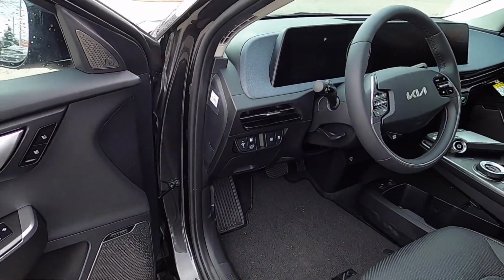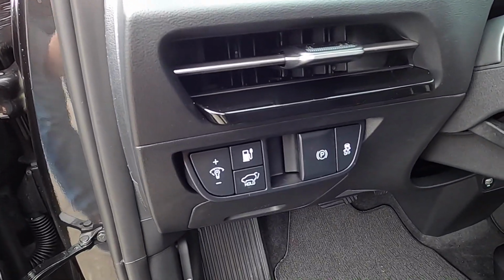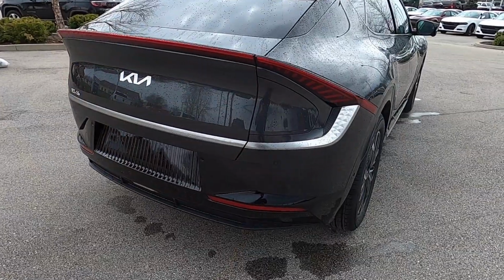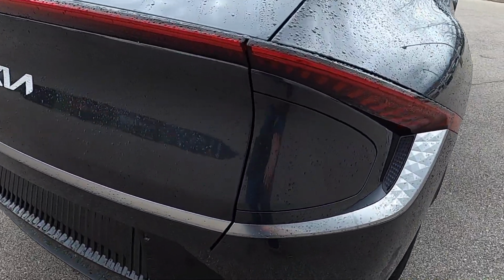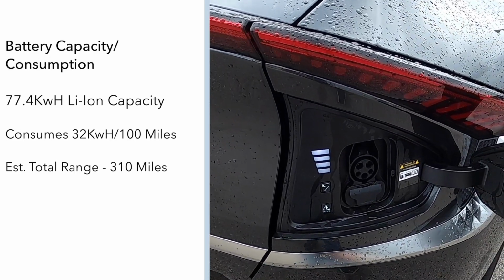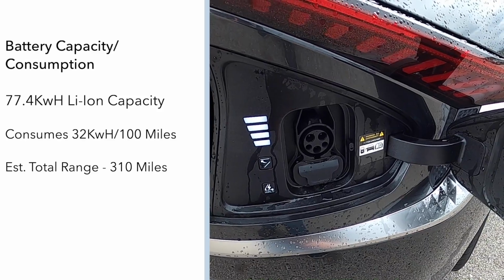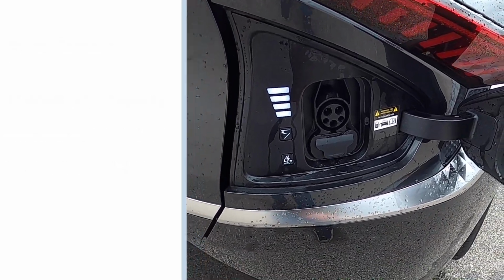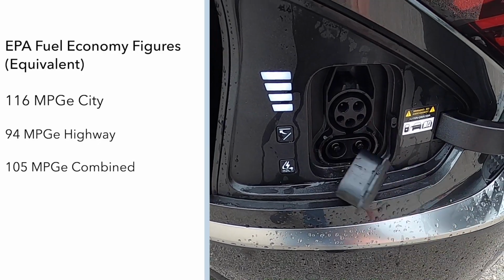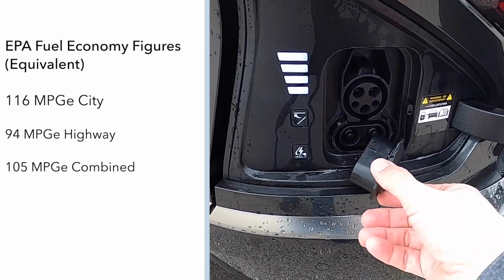Alright, and since the EV6 is a battery electric vehicle, it uses a 77.4 kilowatt hour battery in lieu of a fuel tank. It features ultra-fast 800 volts DC charging and consumes 32 kilowatt hours per 100 miles driven. It has an estimated total driving range of around 310 miles, and its EPA fuel economy equivalents are 160 miles per gallon in the city, 94 miles per gallon on the highway, and 105 miles per gallon combined.